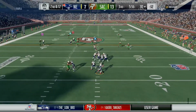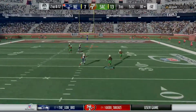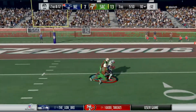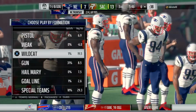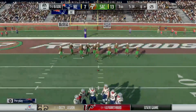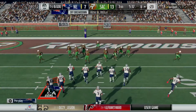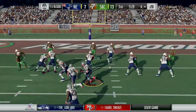They go play action. Trubisky, he's going to air it out for Dorsett. Got a man. It's caught inside the 10, and he's taken down deep in their territory. A big play there for New England, 64 yards. Looks like the defense in press coverage here.